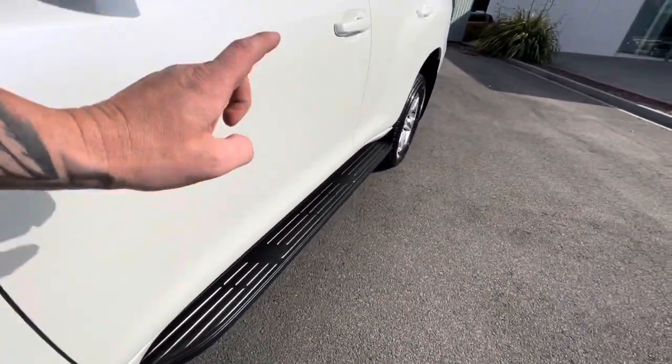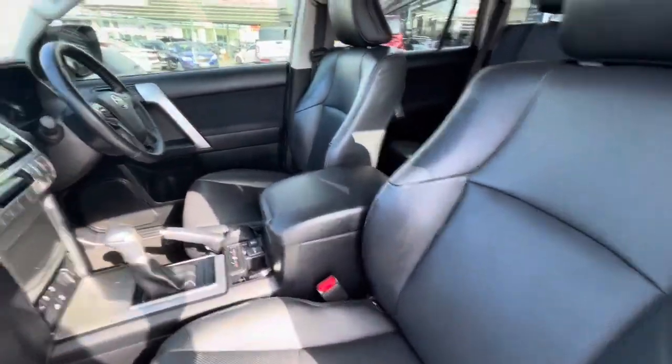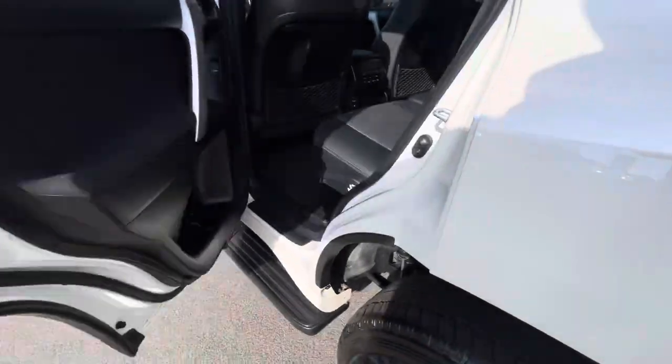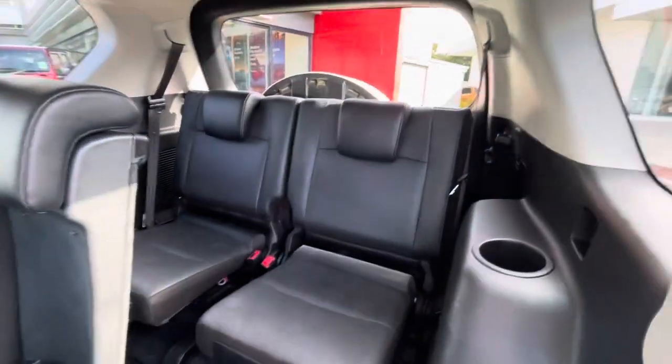Alloy wheels all round. You've got the side steps, window tint, and being that it's got the leather pack, you've got full electric passenger seat, heated and cooled front seats as well, genuine carpet mats. Into the back, you also get heated rear seats, and coming through into the back, you get your third row seating as well.